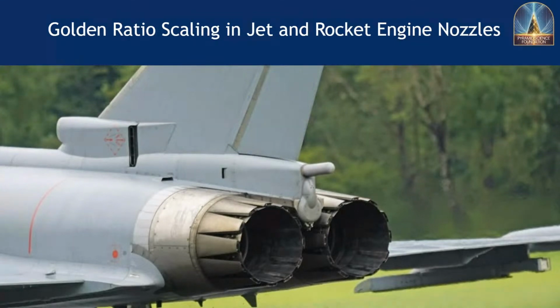Now we're going to do a bit of a review from last week. I ended, I got into a new section and I probably shouldn't have gone into it because it would be confusing. So I'm going to review this real quickly. This is the last section we covered last week, which is golden ratio scaling in jet and rocket engine nozzles.